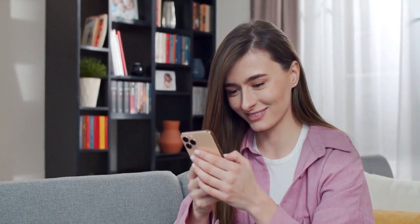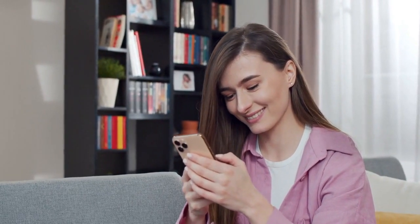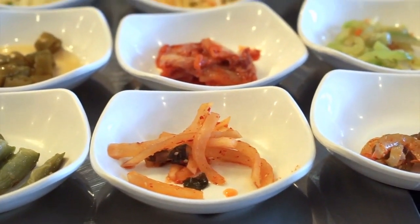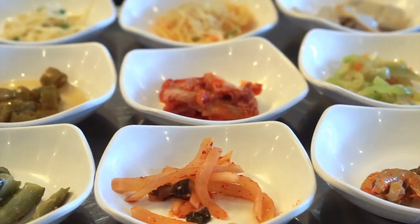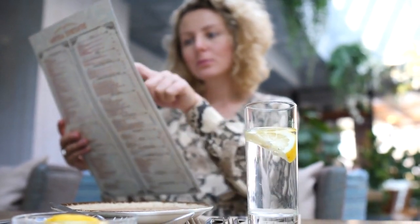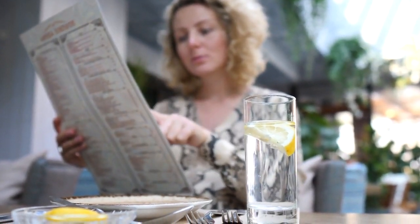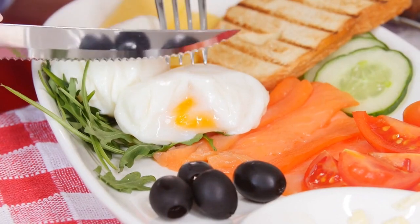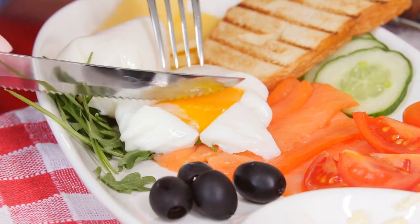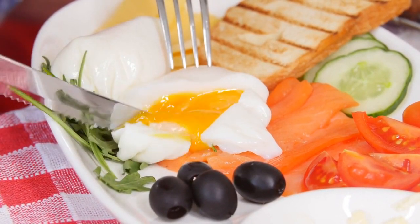Plan ahead. Before heading out to a restaurant, it's essential to do some research. Many restaurants now provide their menus online, making it easier to scout for keto-friendly options. Look for dishes that are centered around protein and healthy fats while minimizing carbohydrates. Common keto-friendly ingredients include meat, fish, eggs, avocados, nuts, and non-starchy vegetables.